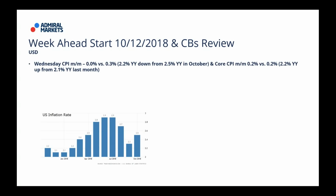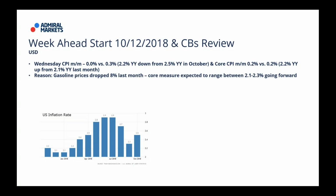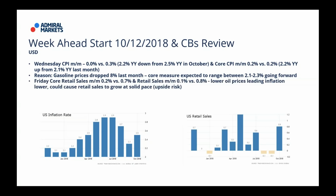Dollar, what's happening over in the States? On Wednesday, we have inflation numbers. CPI is expected to come in flat versus 0.3 last time. On an annual basis, that's 2.2, so weaker than the 2.5 that we saw in October. On the core side, we see 0.2 versus 0.2 and 2.2 versus 2.1 last month. Why? What's happening? The reason is gasoline prices, guys. Gasoline came off by 8% last month, so obviously that is reducing inflation. The core measure is expected to range between 2.1 and 2.3 on a year-on-year basis going forward, due to gasoline trading at a different level now, okay?